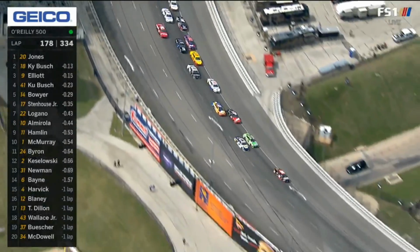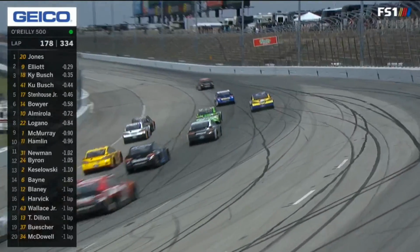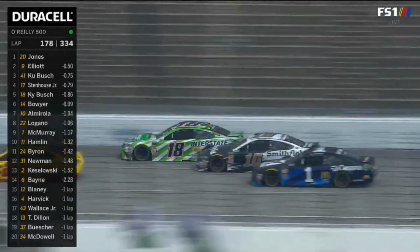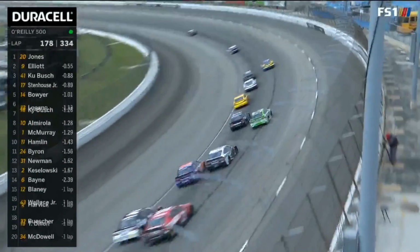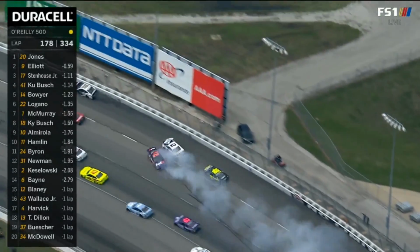Zarks it in there with the lead. Here comes Chase Elliott. Oh, Kyle Busch is loose. No. Kyle Busch was sideways. And he cut his teammate a little bit of a break, checked up early getting into turn 1 and allowed Erik Jones to the bottom. But then you saw Chase Elliott on the outside of the 18 and the 41 right there. Trouble! One car around and one in the wall.